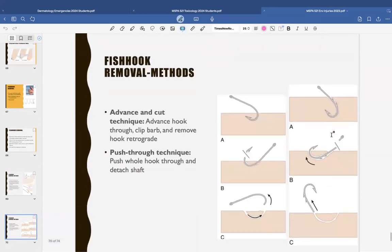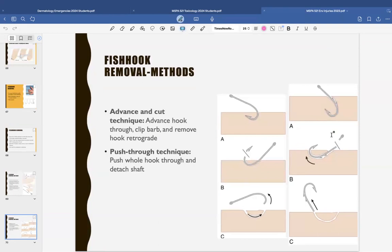The way I learned, but probably with other neat tricks, would be to just push it all the way through. Continue pushing it through, cut off the barb, because it's only meant to pull going the other direction. Push it through, cut it off, and then pull it out. Or just push the whole thing through. Cut off the shaft.